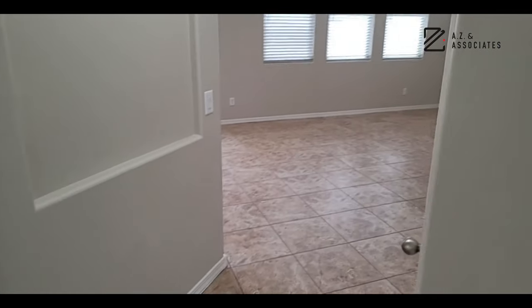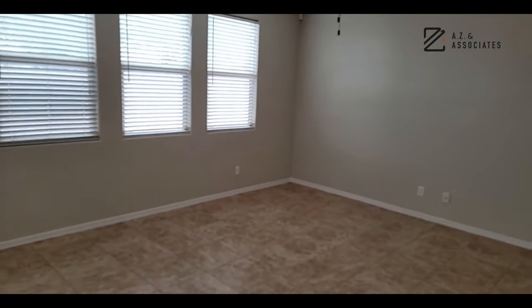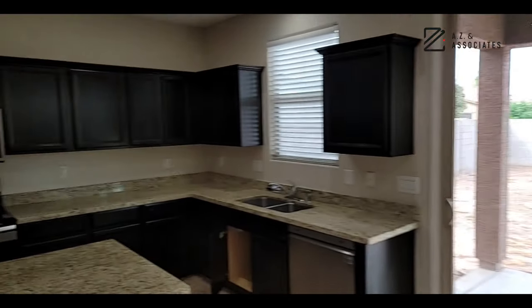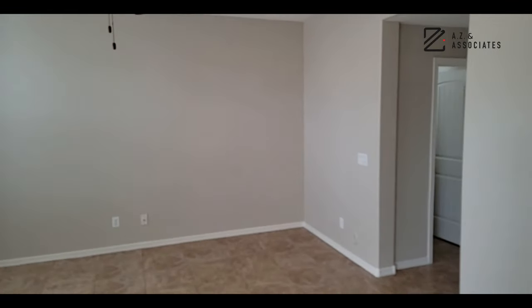So the asking price currently is $589,000. With a down payment assistance program or 5% down, 3% interest rate, you're looking at a monthly payment of somewhere around $2,300 a month, $2,200 a month. That's very reasonable.